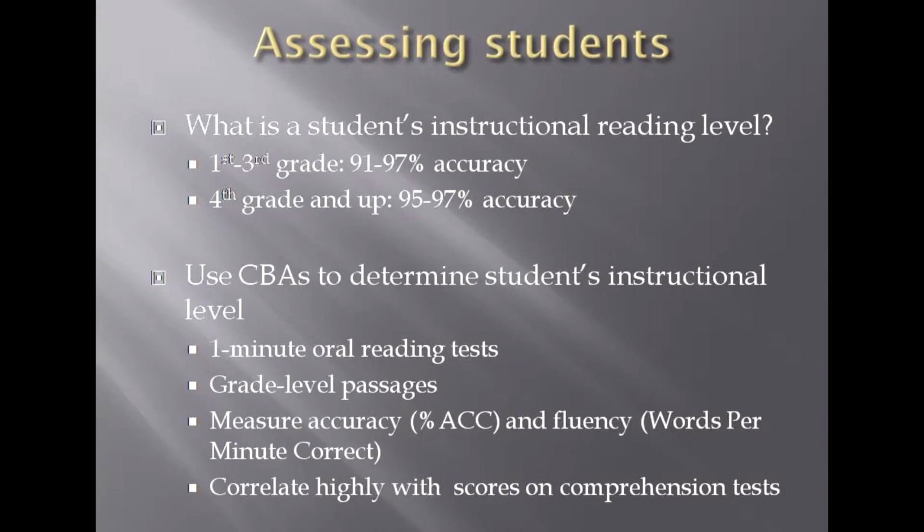So what is a student's instructional reading level? I've just listed it here. If they're young kids, you can start with 91% accurate, which means out of every 100 words, they're not going to miss more than 9 words. If they're missing more than 9 words, it's at frustration level. You got to put it back and find an easier book. For older kids, they really should be at least at 95% accuracy in order to say that's instructional. If they get way up around 98% accurate, that's an independent reading level, which a lot of our kids don't get.